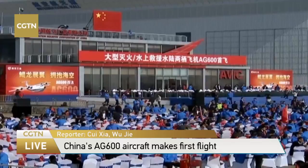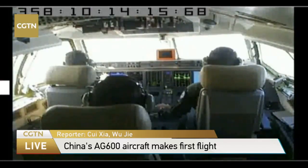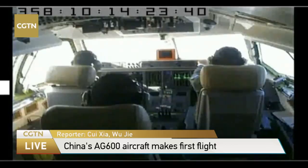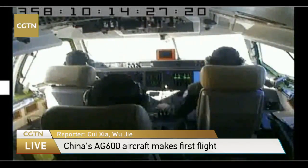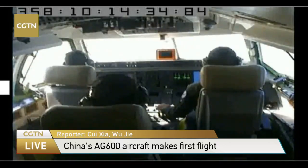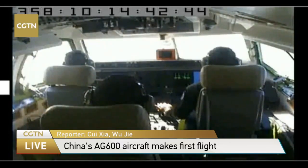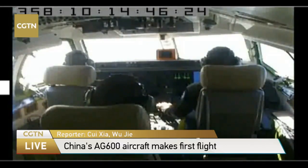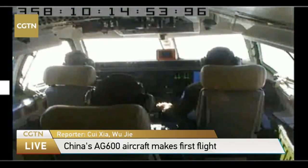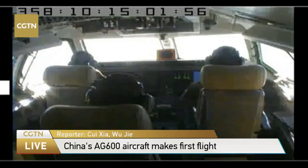Okay, back to the scene at the launching ceremony. When the AG600 took off, people were all waving flags. We still have two key items to be accomplished. First, a simulation of the approaching process and also a simulation of landing. So how about the escort plane? It is the Y12, produced in Harbin. It's a civil airplane. It has acquired certificates from the civil aviation authorities, so it could also carry passengers.